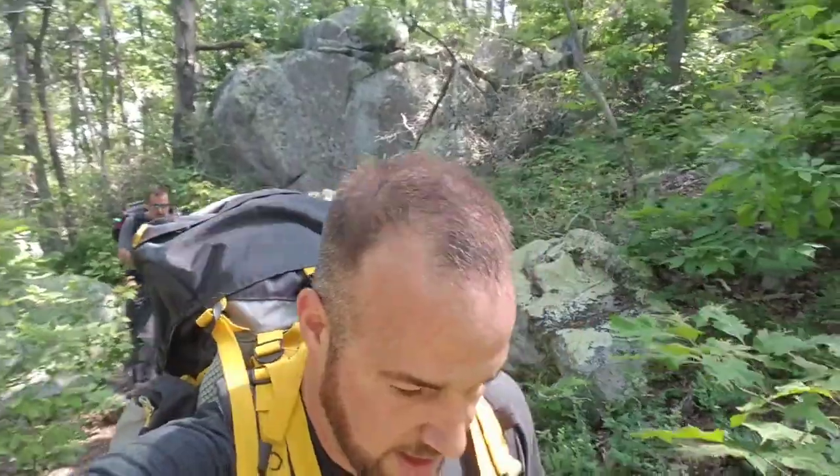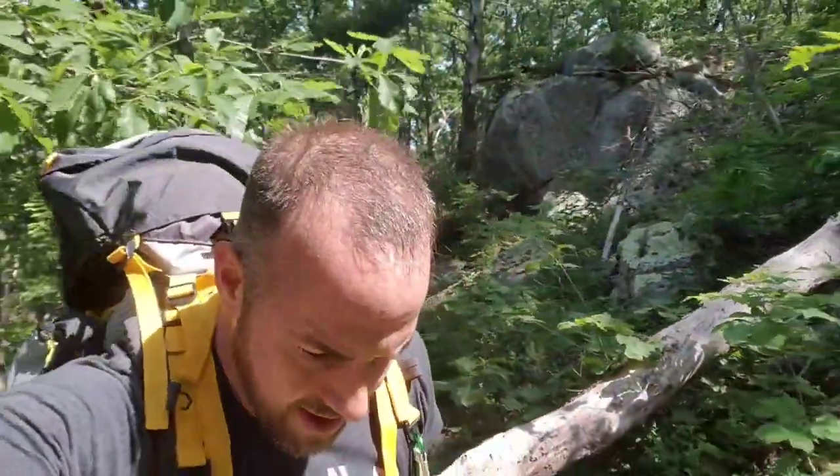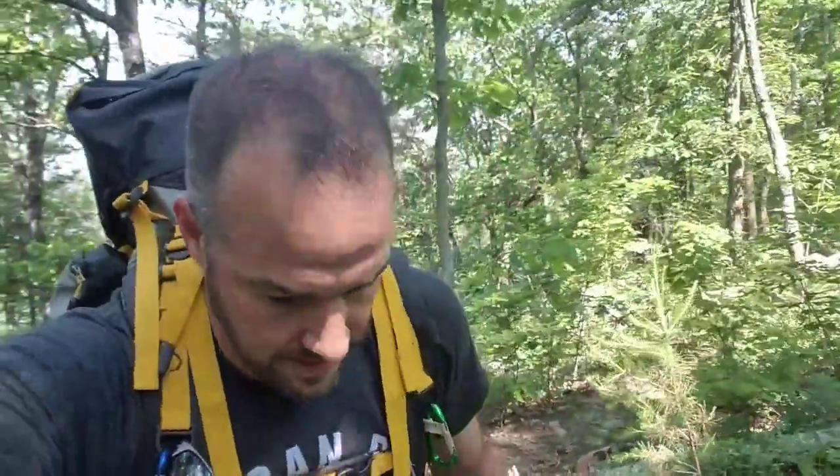navigating all them. So anyway, what time is it, Danny? It is about 10:30, I think. So hopefully we will be out of here by noon. That would be a good time if we could get out of here by noon. So, all right. Hopefully we'll see you on the flippity flop.